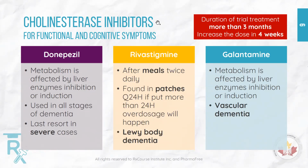The third point about donepezil: we said that it might cause vivid dreams. Any recommendation, what can I do to limit the vivid dreams of donepezil? I need your ideas about it, please. What to do to limit the vivid dreams?